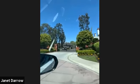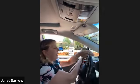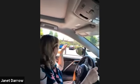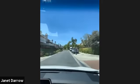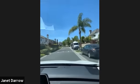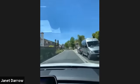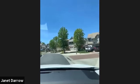This is the guard gate here. It's manned 24 hours a day. On my left, you can see the tennis courts, and the pool is over in this area. There's this long stretch of green belt, which is great for walking. And you can also walk along the waterfront and actually never be on a street at all. So this neighborhood has very high walkability scores, and you can see the style of the homes.